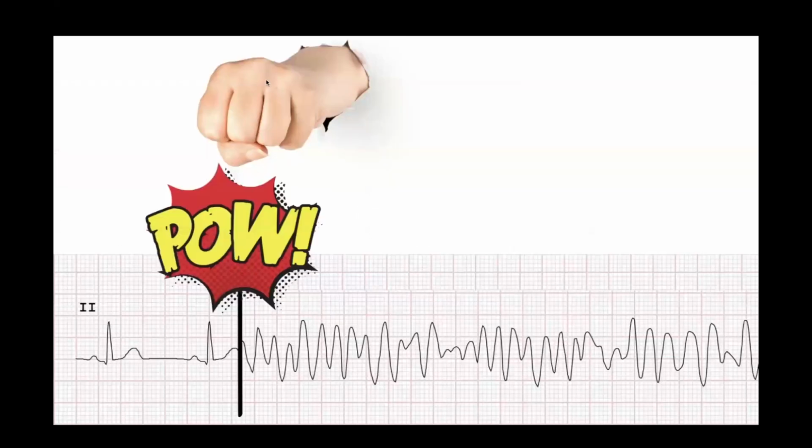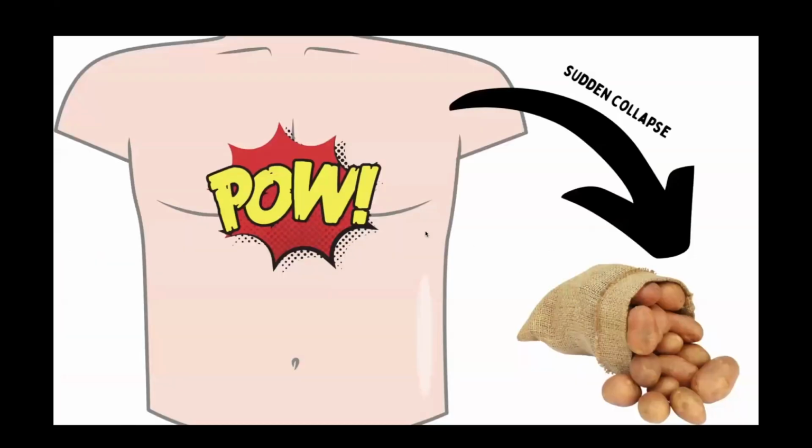So here's that energy impact, it hits that portion and triggers that ventricular fibrillation cycle. And so how do we fix VFib? Well, the best way to fix VFib is defib. Anytime you see that person who gets struck in the chest, or you hear they got struck in the chest and they had a sudden collapse, they went down like a sack of potatoes, you should have a high index of suspicion for commotio cordis.